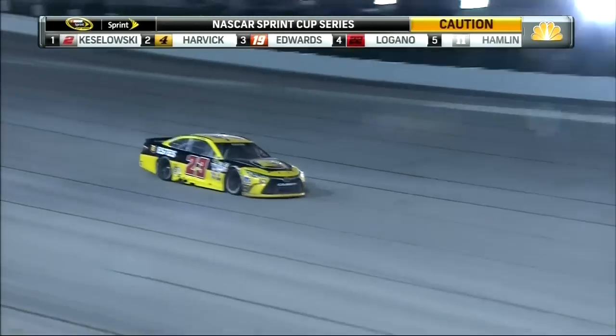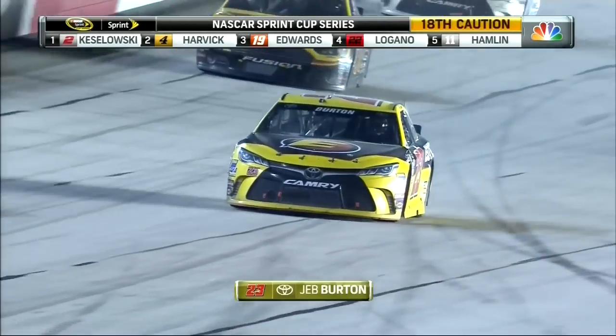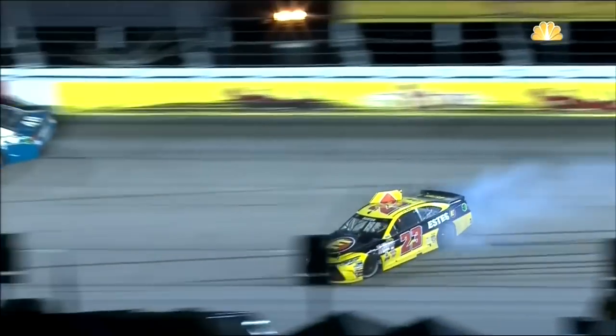Oh, my goodness. Jeff Burton in the 23 is going to bring the caution out for a new record here in the Southern 500. He was underneath the 48, kind of in the middle of the racetrack, and it just gets loose. We've seen that a bunch today, being loose underneath another car.